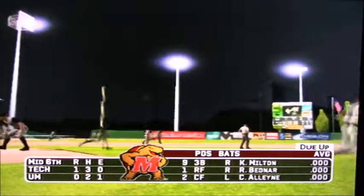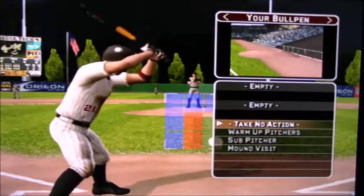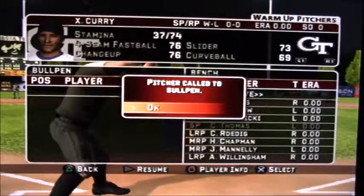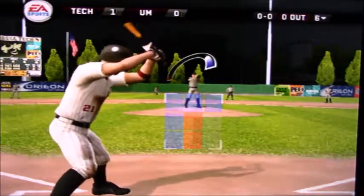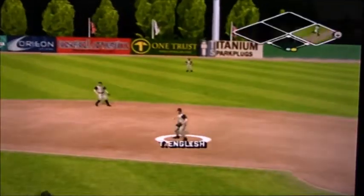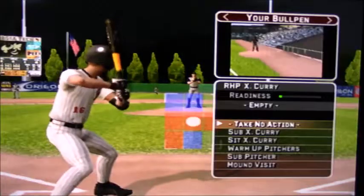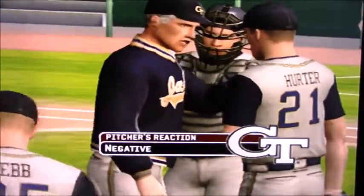It's 1-0. All right. Number 21 is 0-1 today. Go to Xavion Curry. Let him get loose a little bit. A ground ball headed for the hole, and it's a diving catch. English flashing the leather. Number 16 is digging in. The coach is on his way out to the mound.